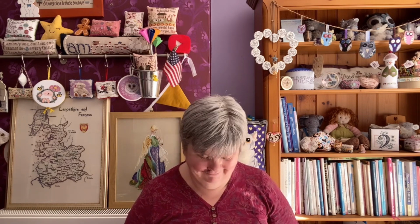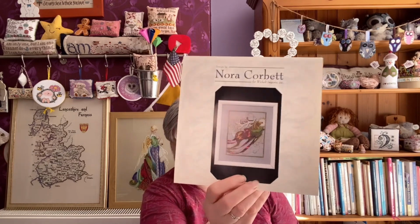And then I've had a thing for the Nora Corbett reindeer for a while, and I've just never got them. So I decided I was buying some. I didn't just get one, I didn't just get two, I didn't just get three. I got 7. So I got Rudolph.